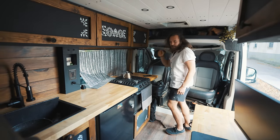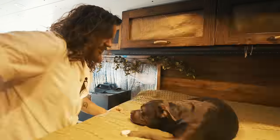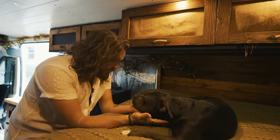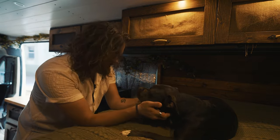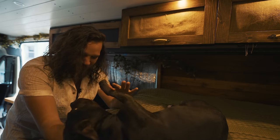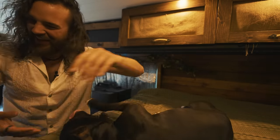Millie, how you doing? How you doing, girl? Good job holding down the fort while I was gone. Do you wanna go to the dog park? Yeah? Okay, let's go. Oh, wait, no, not yet. We gotta drive there first. Hang tight, hang tight.